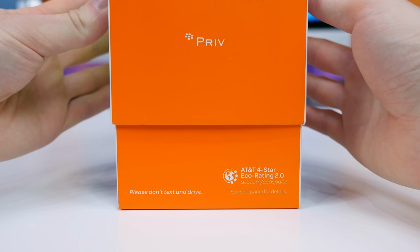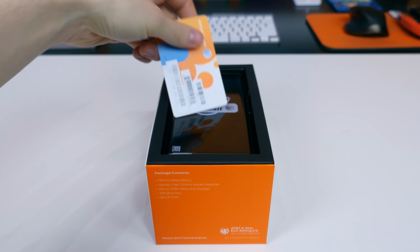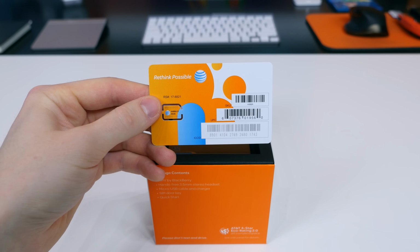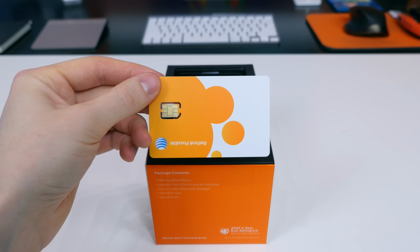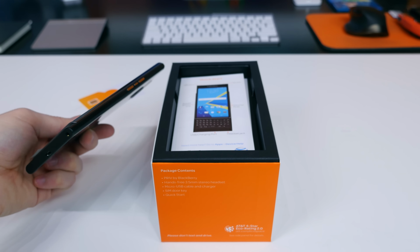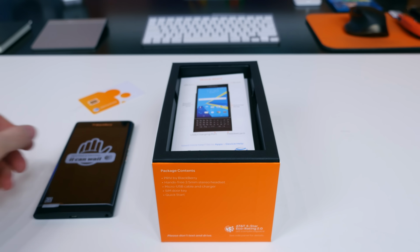All we need to do is slide off the top of the box and we'll find, first and foremost, an AT&T SIM card sitting right on top. AT&T was kind enough to include an active SIM for me. How nice is that? We will, however, find the AT&T BlackBerry Priv sitting right below that, which I'm going to go ahead and set off to the side for now.